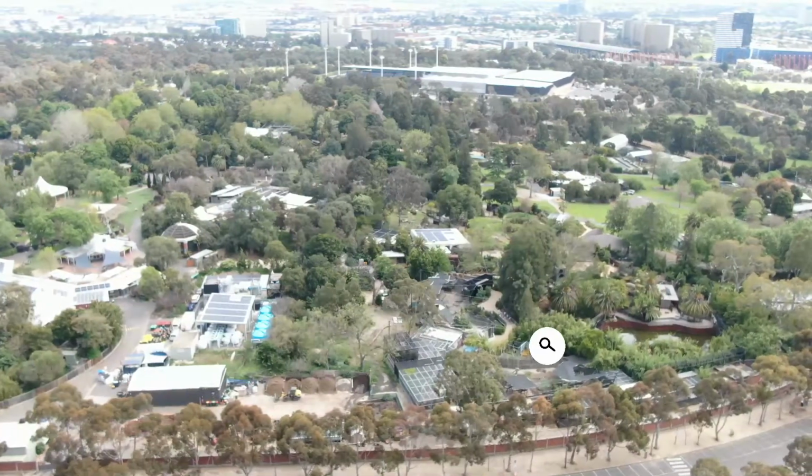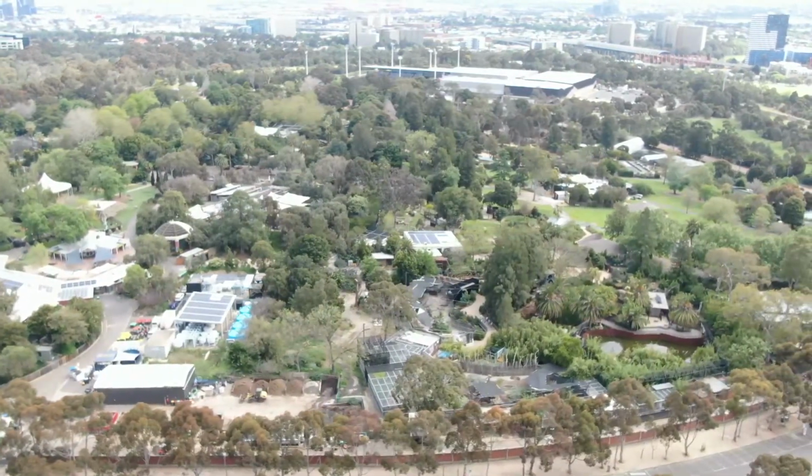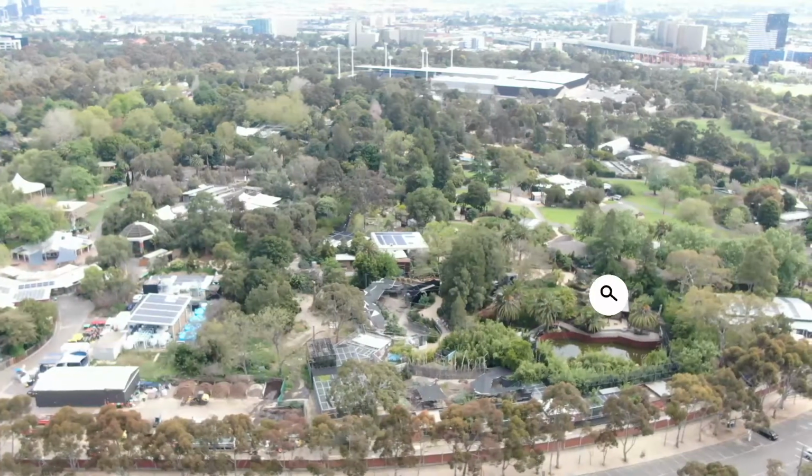This is where the bears hang out, and with the lions and the big cats nearby also.